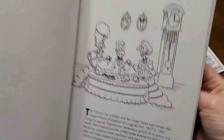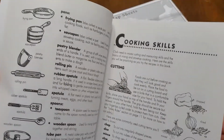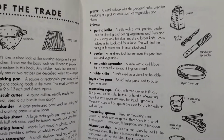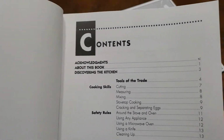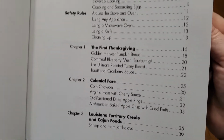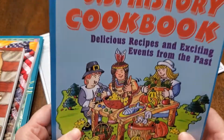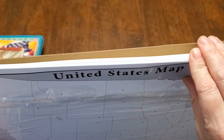It talks about Victorian tea. Let me get up here to the front of the book. All right, and it's talking about tools of the trade, different tools they're going to need. And here is broken down the table of contents with all the chapters. So it's not just teaching them how to make something, it's teaching them how to use all of the tools and what all of these are called. So lots of fun learning things hands-on here. And I didn't open this all the way because they're loose. I don't want them to go everywhere.